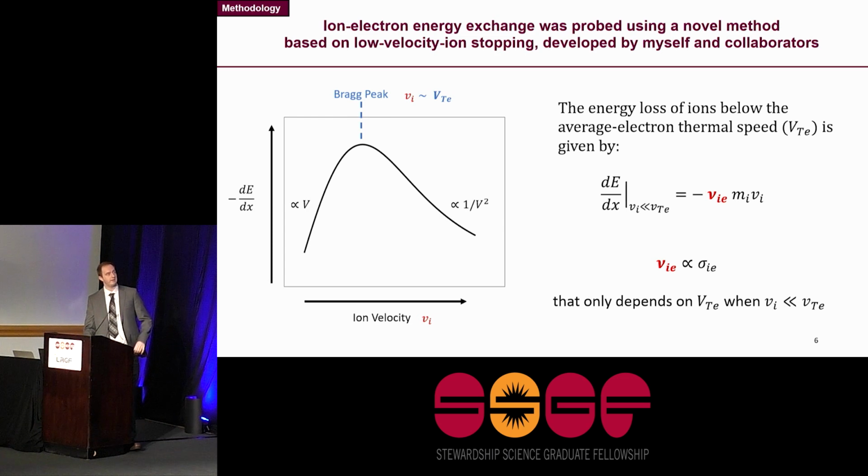And it turns out that the constant of proportionality is the ion-electron energy exchange rate, which is proportional to that cross-section. If the ions are faster than the electrons, then the energy loss is proportional to 1 over v squared, and this is like a Coulomb scattering regime. But the regime I'm interested in for my work is this low-velocity regime, what we call below the Bragg peak. The Bragg peak is when the ion energy loss is maximized, and that happens right when the ions are at about an equal speed to the electrons.